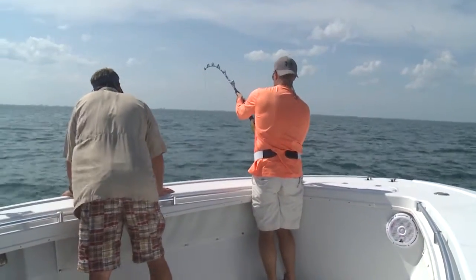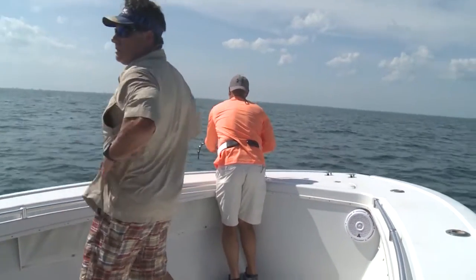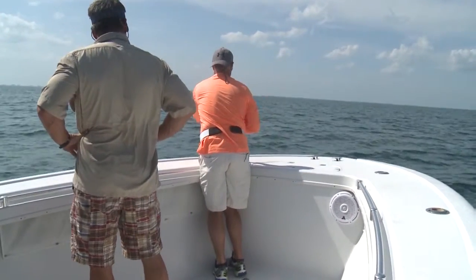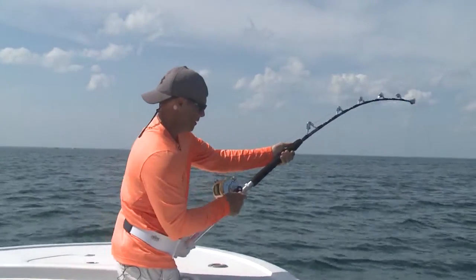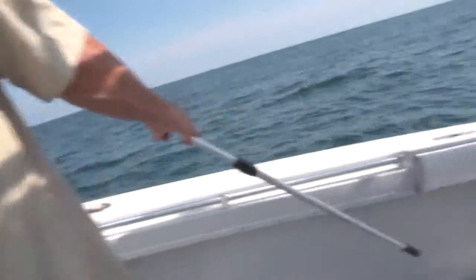You're doing perfect. Just that tackle with the test ring is borderline holding. I'm worried about the hook straightening out, not the line breaking. Yeah, or that wire kinking. No, that right there will hold him, and hopefully you get him. Big shark.